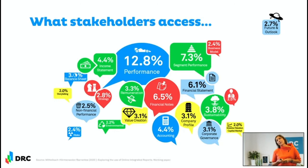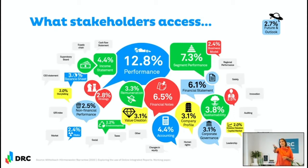The last cluster we defined is between 2 and 3%. You see on the very right side of the screen, flying away, future and outlook. Maybe it will get even more important in the next annual reports. This was only 2016. 2.7% of access was on pages related to future and outlook. Then we have employees, the business model, investor relations, also non-financial performance on the left-hand side of the screen, risks, and storytelling.